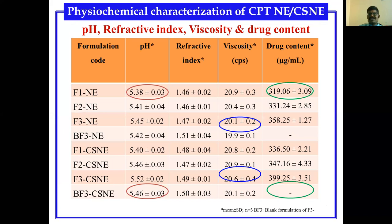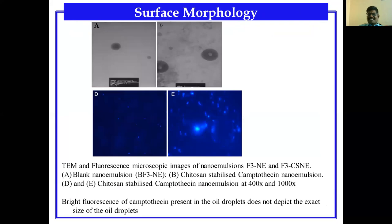As well as the pH, refractive index, and viscosity of that formulation have also been identified, and we are able to solubilize more than 300 microgram of camptothecin per ml of the system. So these systems have also been subjected to a temperature study, followed by which we also had a fluorescent image that clearly indicates the presence of camptothecin, the bright spot in that system shows the presence of camptothecin in a nanoemulsion system.